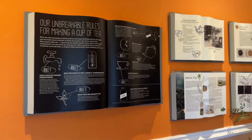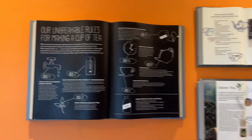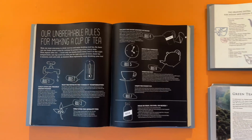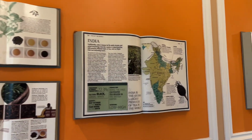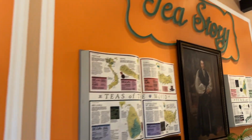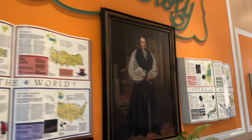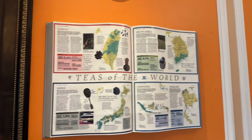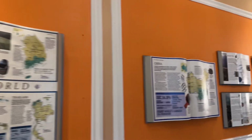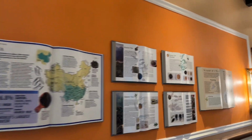So as I told you guys, this place is all about teas, and you have all the stories about the rules of making a tea, where the tea comes from. The whole tea story is on the wall here. And if you wanted to discover where the teas come from on certain different types of tea, you can just read up.